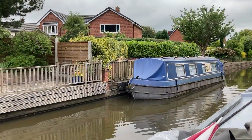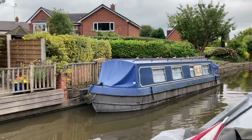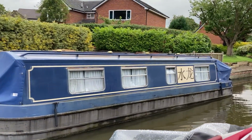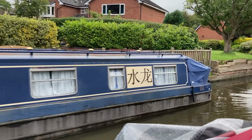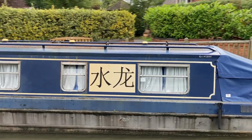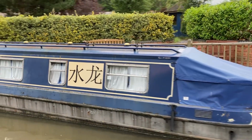For regular followers, if you watched the vlog where we were coming up towards Chester, I mentioned this boat with its symbols on the side. We've had a few comments back, and the general consensus is it stands for Water Dragon. So that's Water Dragon.